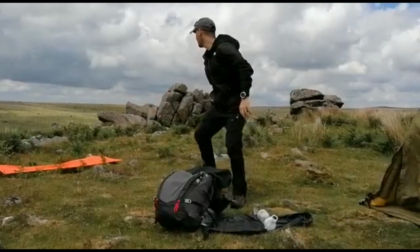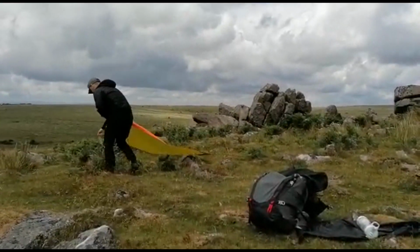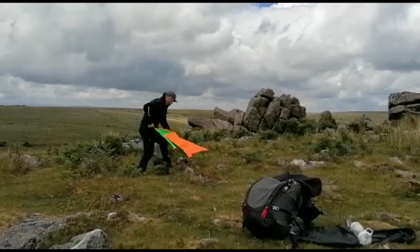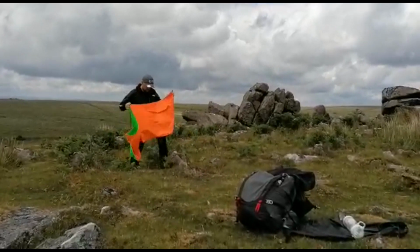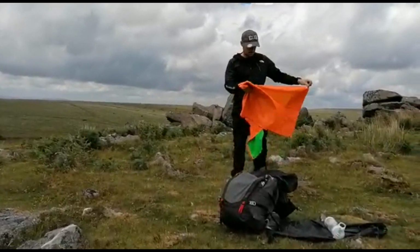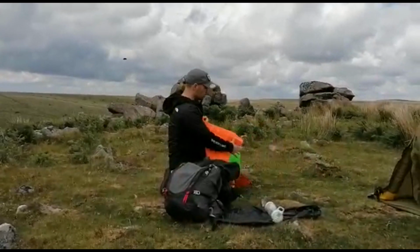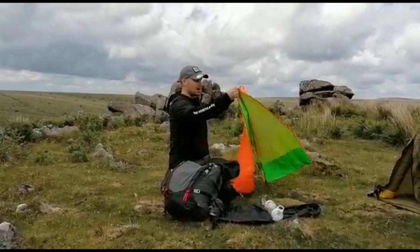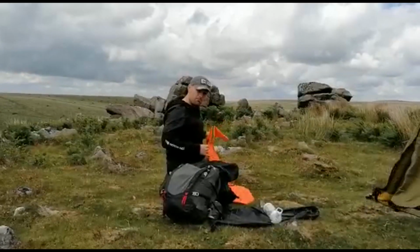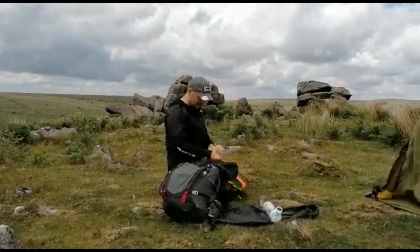Next thing I do when I'm packing away, so as you can see here, this is just the basic equipment I'll take out with me. Other things you can think about is survival tins, stuff like that, pots and pans, something what's light and durable, what you don't mind carrying with you.